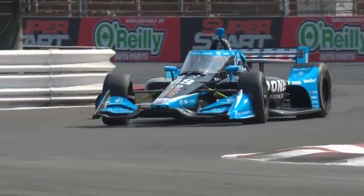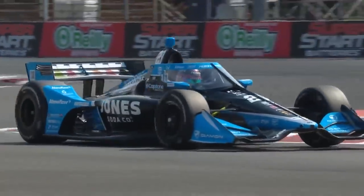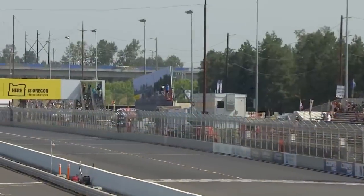This is the turn one curb. You got to take almost more than that or less than that. Yeah, that's in that no man's.